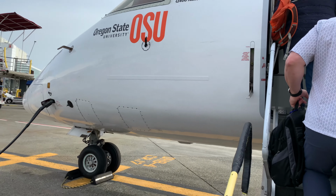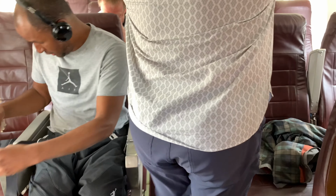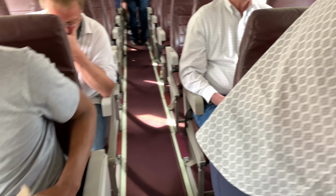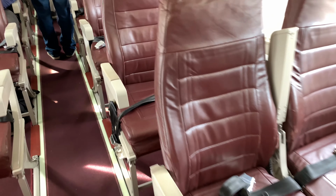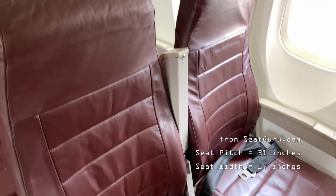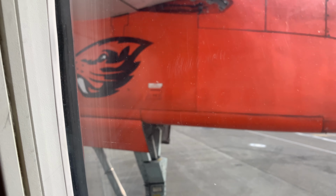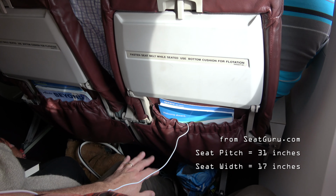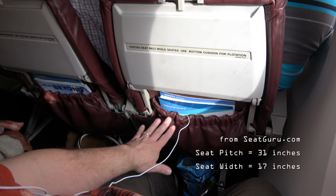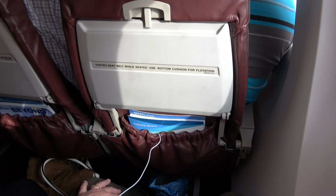And as you can see, I'm flying the Oregon State University Beavers liveried Q400. It's been many years since I've been on a Q400. I've forgotten how snug it is for a regional jet. 31-inch pitch and the 17-inch wide seat. I'm in row 17 and there is my view. If you're going to fly a Q400, I'd very much recommend getting your seat early and getting as far forward as you can.